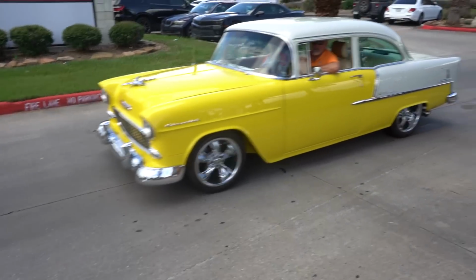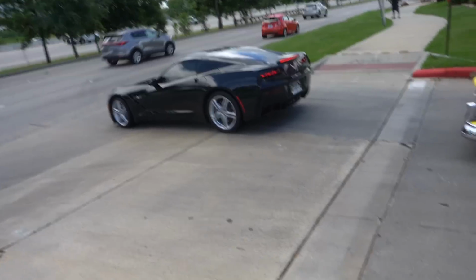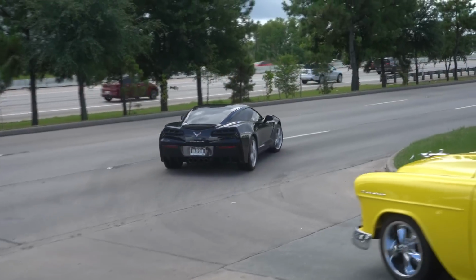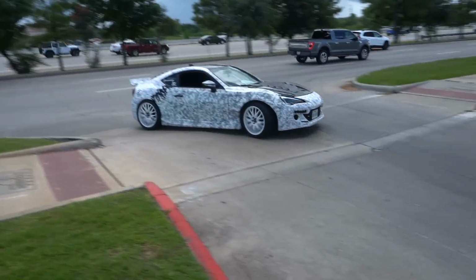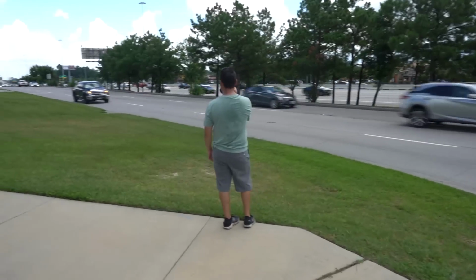Oh my goodness, this is beautiful. Little American muscle. We got the C7 with the Aventador taillights followed by the old Bel Air. We got the Marble boy rolling in. He's not even here for the meet, he's just rolling.